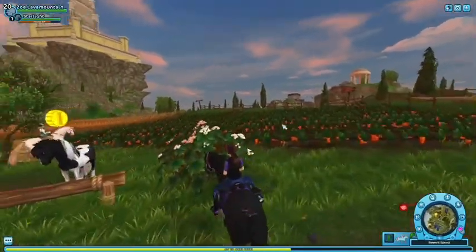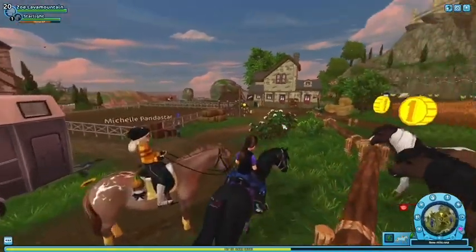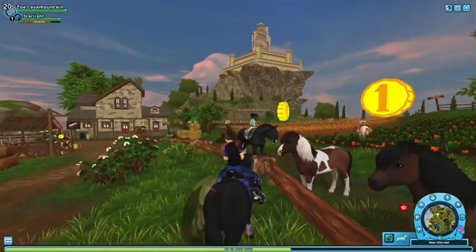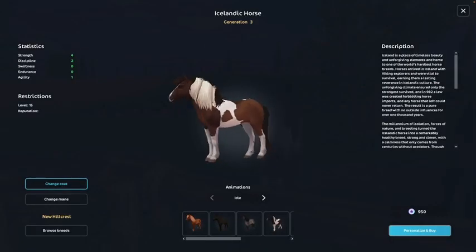Why am I filming now? Here they are. So, I thought there was a grey, but there's a bay. I like the bay, but I definitely like the Pinto more than the bay. The Pinto, 10 out of 10. I absolutely love this Pinto.